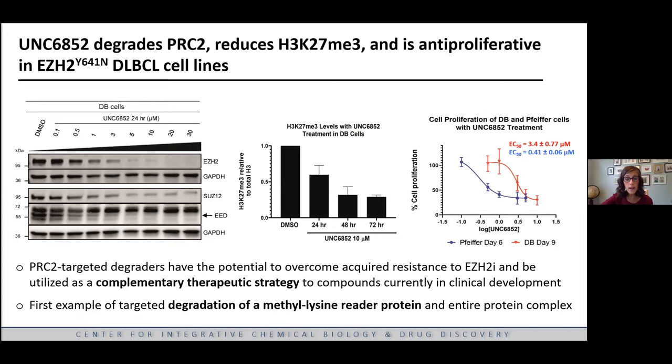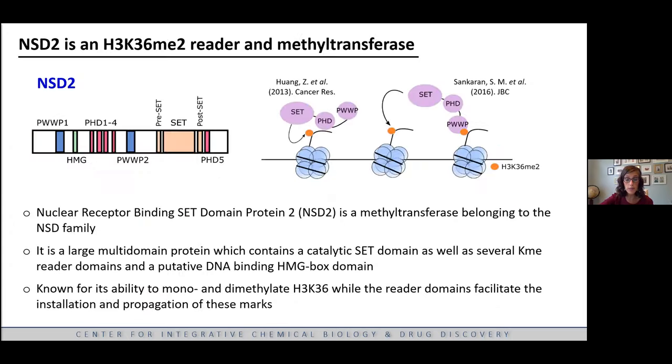And so from here, I'm going to switch gears a little bit and talk about our efforts on another protein, NSD2. While inhibition of K27 methylation has clearly been a viable therapeutic strategy in a number of different contexts, regulation of K36 methylation has received less attention to date. And these two marks, K27 and K36, are intimately related and in most cases mutually exclusive.